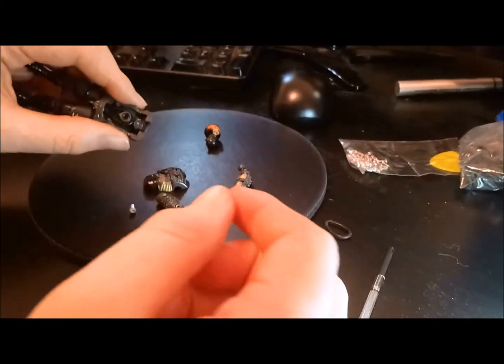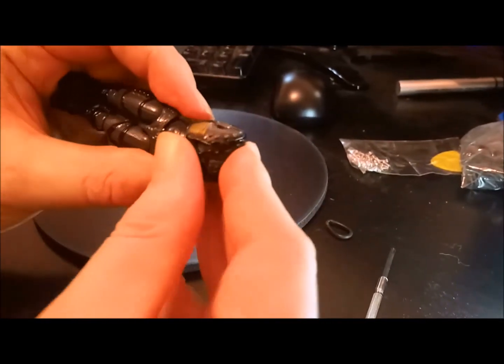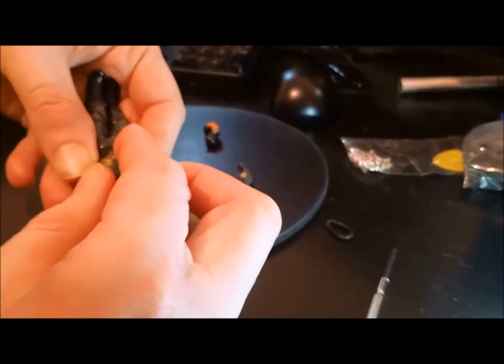That gets that nice grip, and then we just got to start putting the body and the arms and everything back together and hope it doesn't pop out in some kind of mess of plastic bits everywhere.